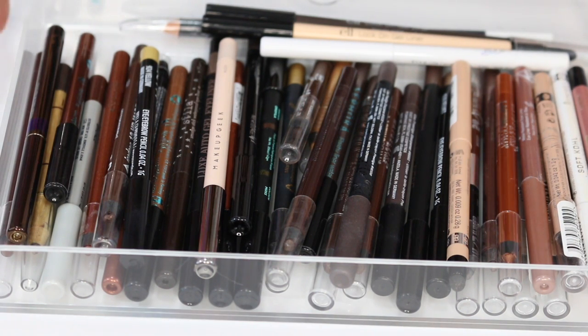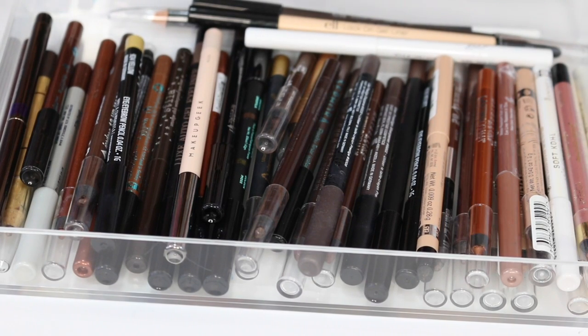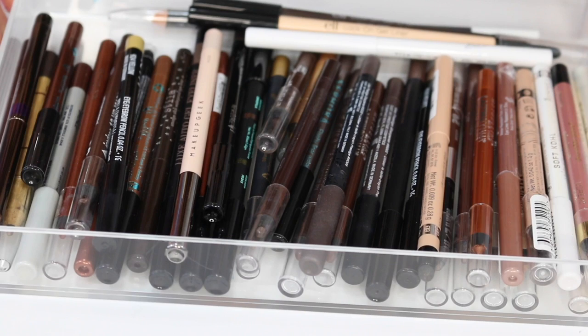Today I'm going to be working on my pencil liners in brown, gold, nude type shades. So let's go ahead and get started.